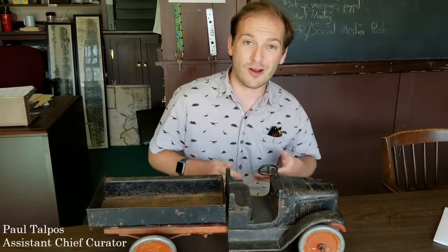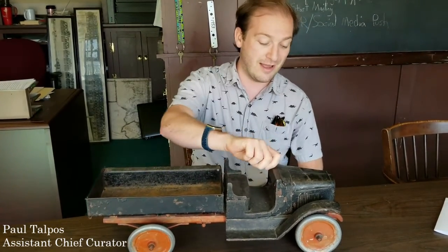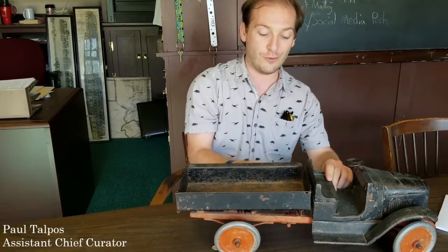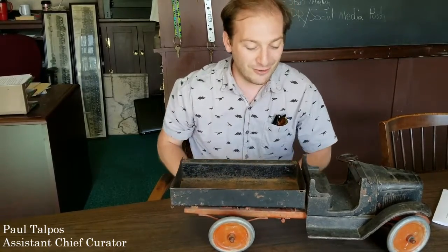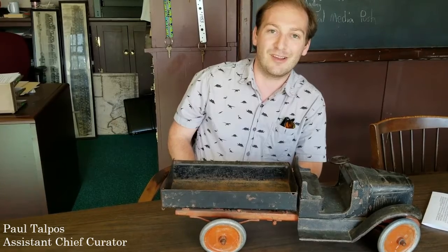Now, this truck belonged to Jack when he was a boy, and you can see that this is made of heavy metal. It's very heavy duty, and it's a lot of fun. You can use the steering wheel to steer it, and there's a crank over here to make that truck bed go up and down. Jack told us that he would love carting sand around in this in his play area.